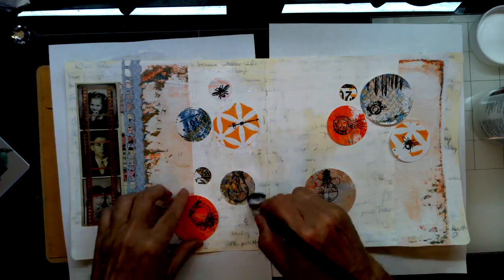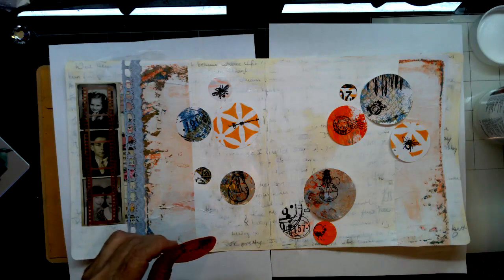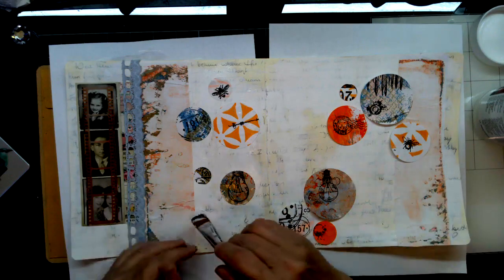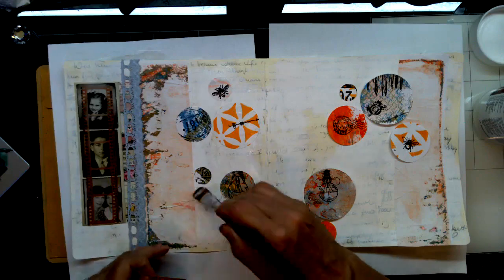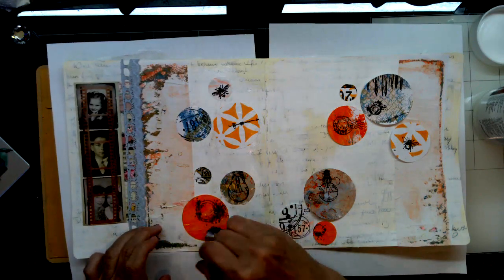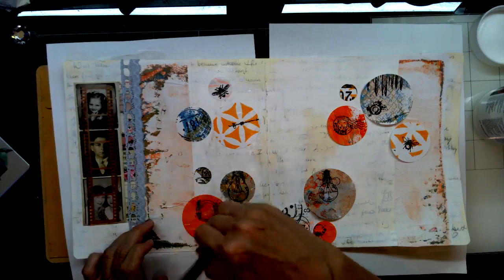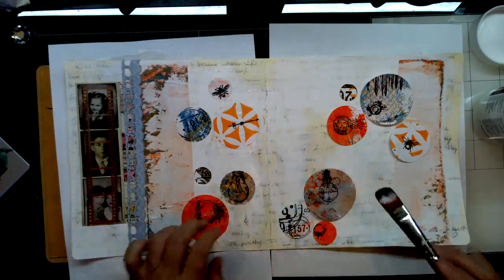Where I kind of get picky is in the detail work. So the highlighting. That's why I rarely show that part on camera, because it can take me an hour. It can take me two days where I just leave it and come back to it, leave it and come back to it, until I feel like it's finished.